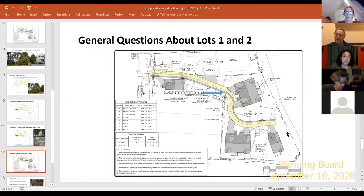A couple of final, general questions that I had about lots one and two and how it relates to the neighborhood more generally. I was curious about whether these new units are intended to be rental units or owner occupied. I was just thinking about this in relation to some concerns about potential stability or disruption in the neighborhood.